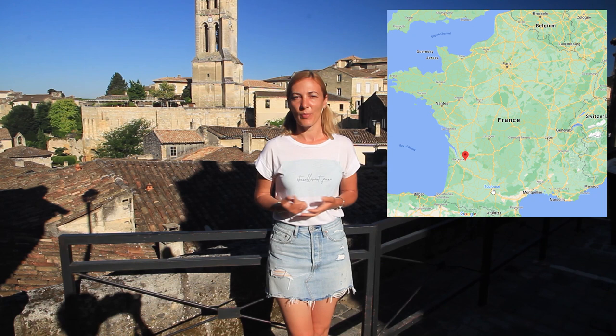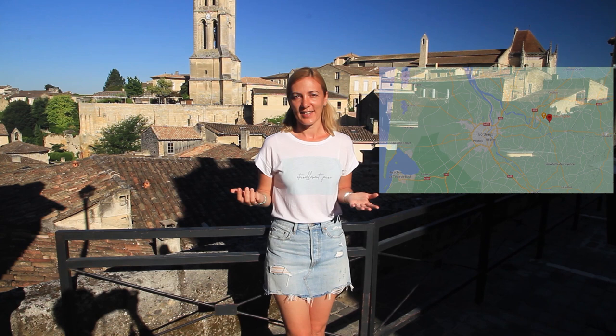Today we are visiting St Emilion, a lovely city very close to Bordeaux. It is about 30 minutes by train. It is primarily known for two reasons. It is a part of the famous wine region of Bordeaux.